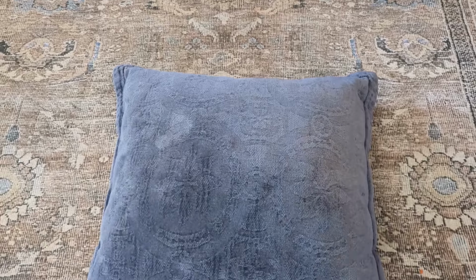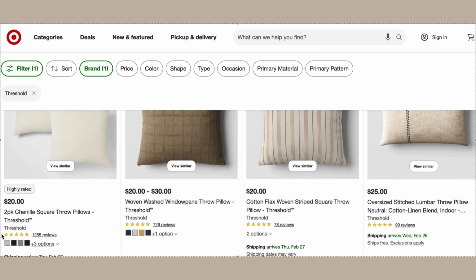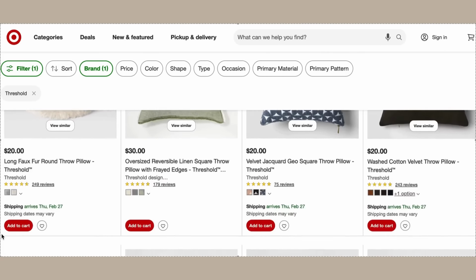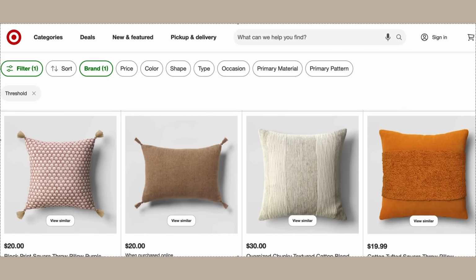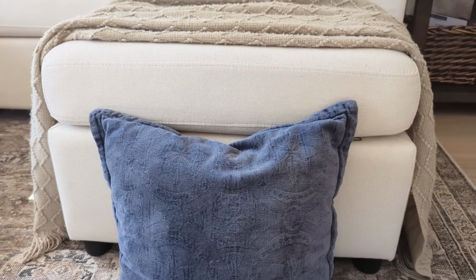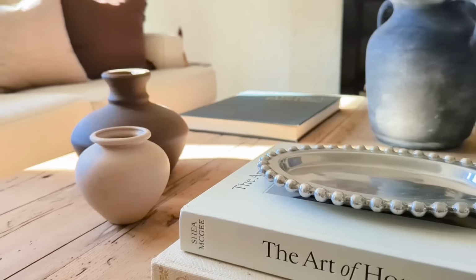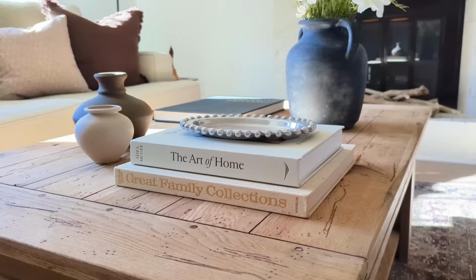Another thing that I grabbed from the thrift shops this week was this little throw pillow. I really like the dusty kind of denim blue color of this particular one. This one, when I looked at the tag inside, said that it was Threshold brand from Target, and those are usually between $20 and $30. This one cost me $2.99, so I think that that was a really good deal. And I just throw my pillows straight into the washing machine on a hot cycle to get those ready to use, for those of you who have asked.